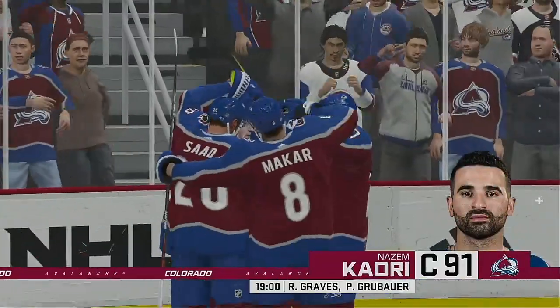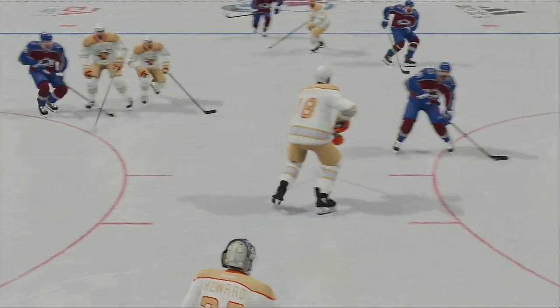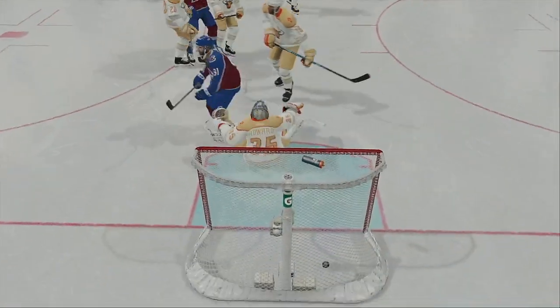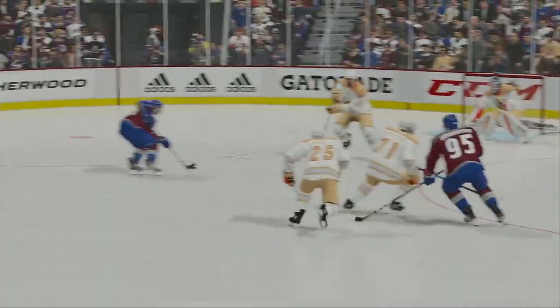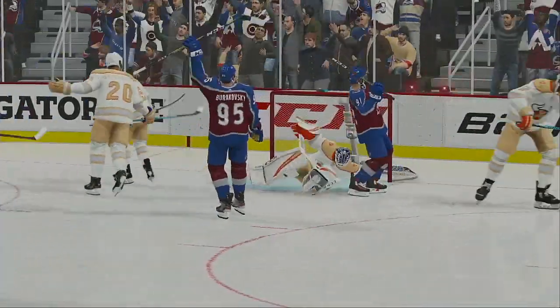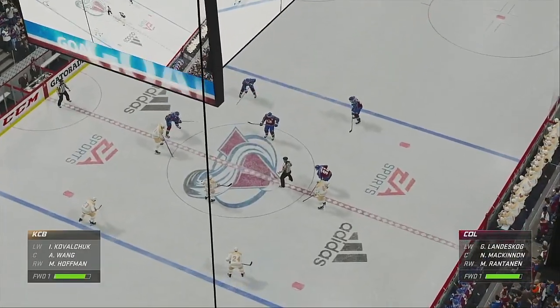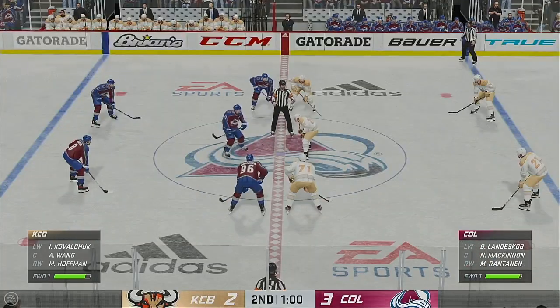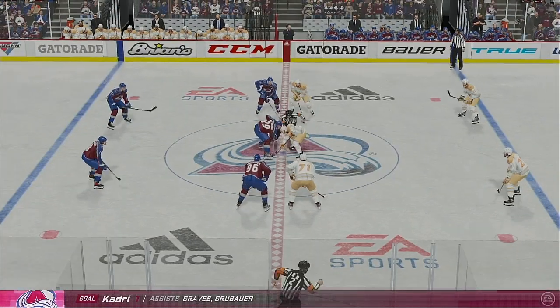This game has been hotly contested since it's been level. They now have found a way to jump into the lead. Goalie probably wishes he didn't leave that rebound there. The shooter takes it and throws it up into the top of the net. The Avalanche have gone ahead by one late in this second period. They'd love to get this into the third period with the position they are now.